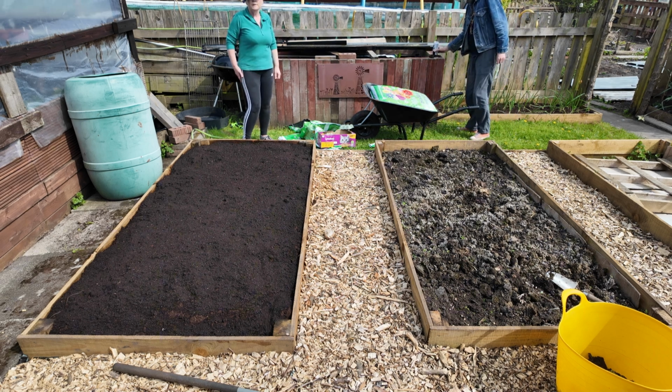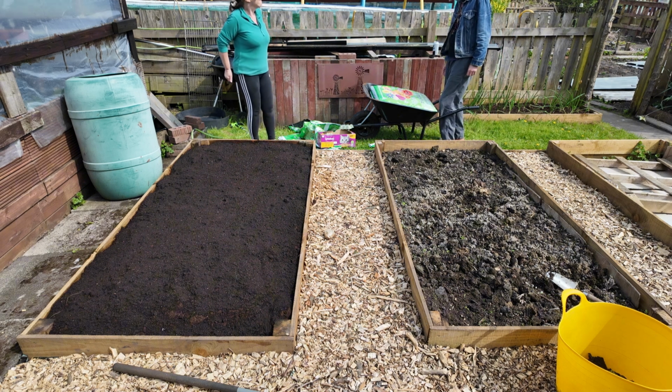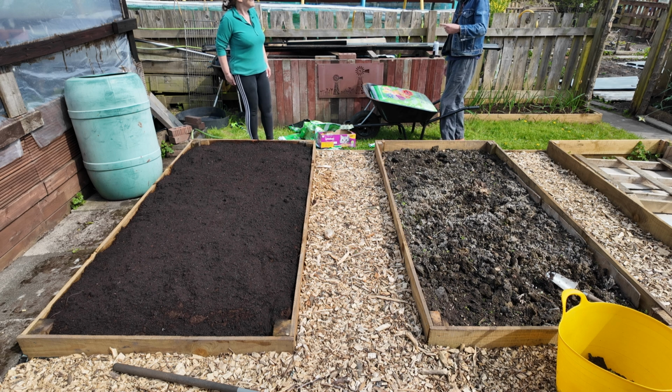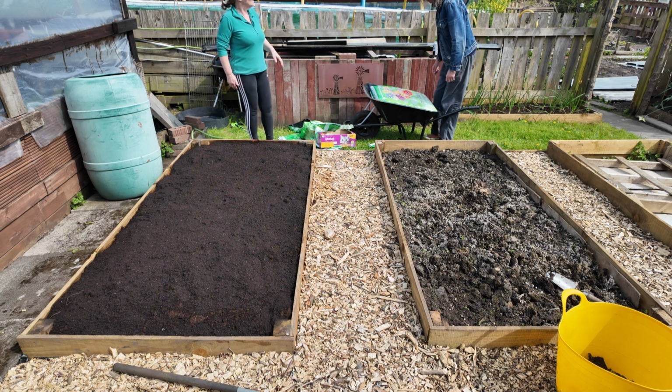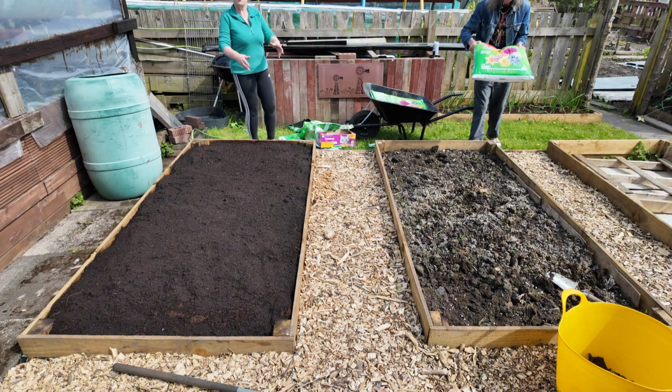Right, folks. Spend how much on that bed? 20 quid. £20 to fill that bed up. We'll not get £20 worth of veg out of it, but we'll get oodles and oodles of fun. Of love. Aye, love. Grown with love.